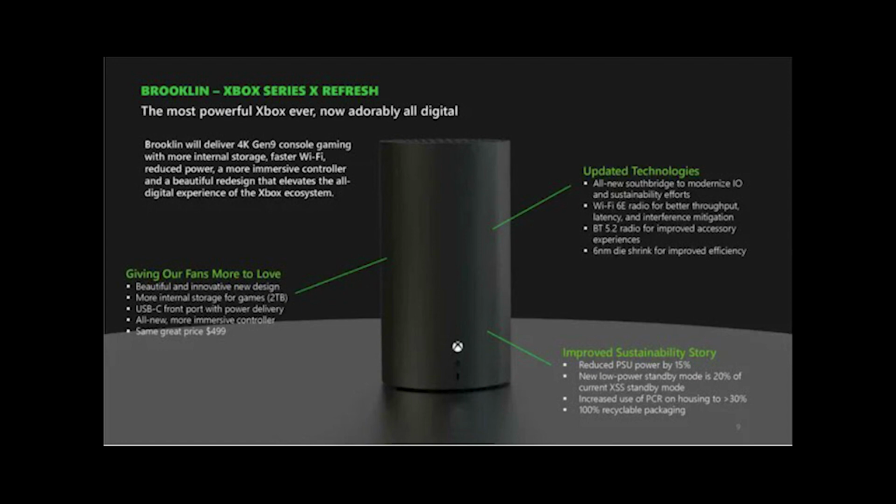So I do think that Brooklin is a Series X refresh, but I don't know that it'll be the only Series X refresh. I would like to see perhaps an Xbox Series X Pro version that includes a storage expansion card slot up front, as well as additional USB ports and a storage expansion card slot in the rear as well, so that when my friends come over, they can bring their storage expansion card and just plug it into the front of my console, and away we go. No more fumbling around trying to plug it into the back and those sorts of things.